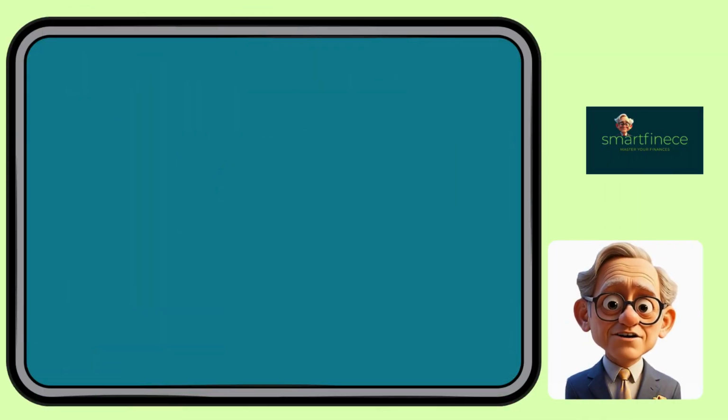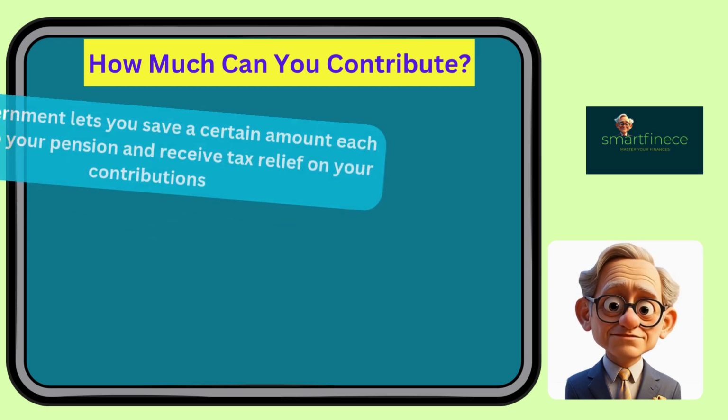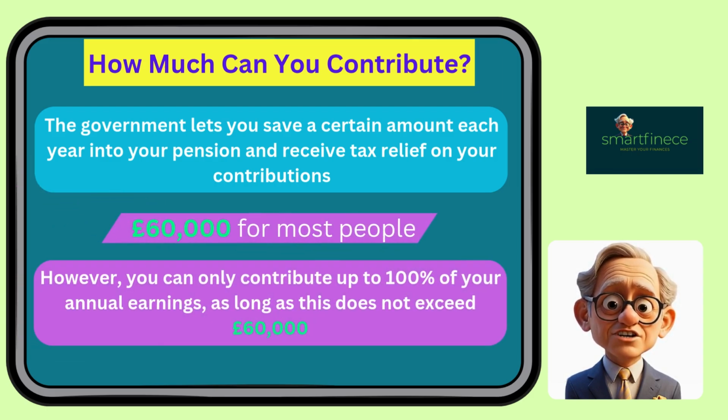Let's talk about how much you can contribute to your workplace pension. The government lets you save a certain amount each year into your pension and receive tax relief on your contributions. For most people, the maximum you can contribute each year into your pension scheme and still receive tax relief is £60,000. However, you can only contribute up to 100% of your annual earnings, as long as this does not exceed £60,000.